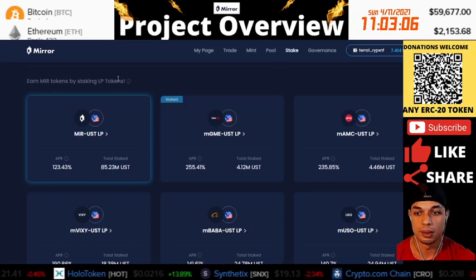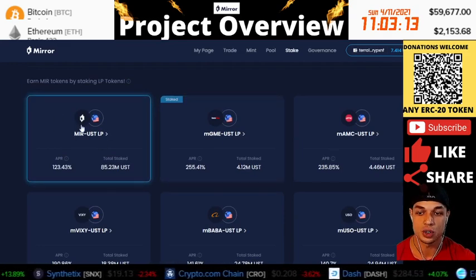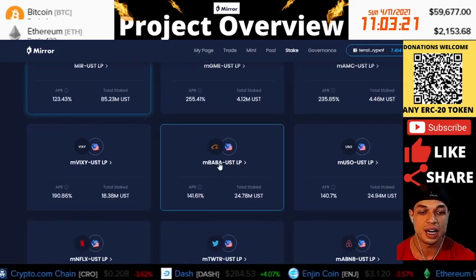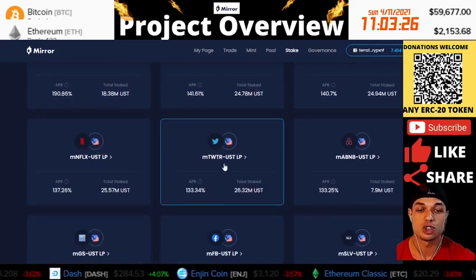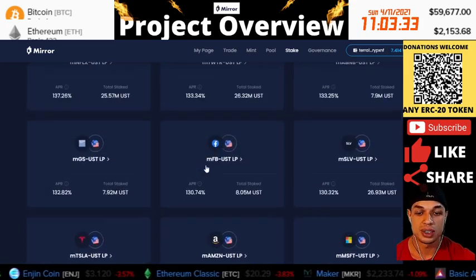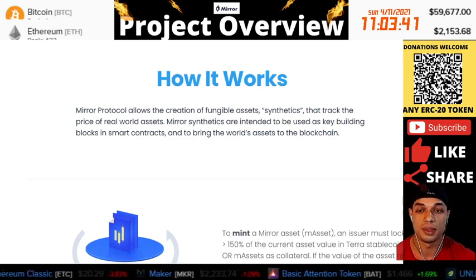All right, so to get a better visual of exactly how it works, let's jump right into the back office so you can see the assets that are actually being traded. The first one here is their actual Mirror token. You can trade against that. But as I mentioned, we have GME, which is GameStop, AMC, VIXY, Alibaba. They have US Oil, Netflix, Twitter, Airbnb, Facebook, etc., Tesla, Amazon. So essentially, as I mentioned, they are mirroring real-world assets and putting them on the Mirror protocol.